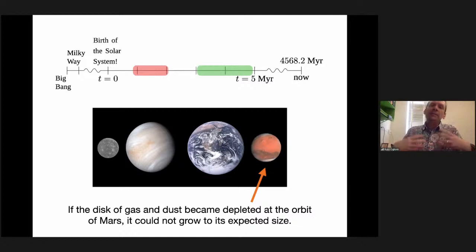So basically, if we can deplete that disk of gas and dust near the orbit of Mars when it accreted, if we can get rid of that dust and gas, then that can allow us to get this small Mars that we see now. And maybe this Mars that we see didn't really go through that full process of growing into a planet. Maybe it's a planetary embryo, and then it couldn't accrete anything else after its embryo formed. And that's kind of the general idea of how Mars formed.